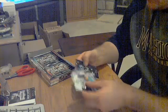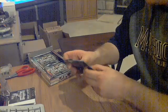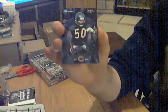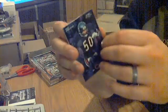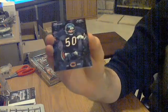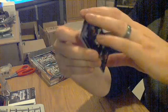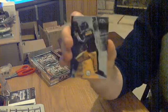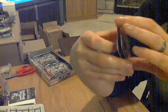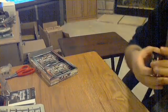Alright. So there is one numbered one. I think those are rookies. Got a Mike Singletary for the Bears. Parallel out of 50. Nice one. Can't really tell the difference between all the different parallels though. Mike Singletary for the Bears out of 50. Rookie for the Steelers, Sammy Coates. And a rookie for the 49ers, Mike Davis.